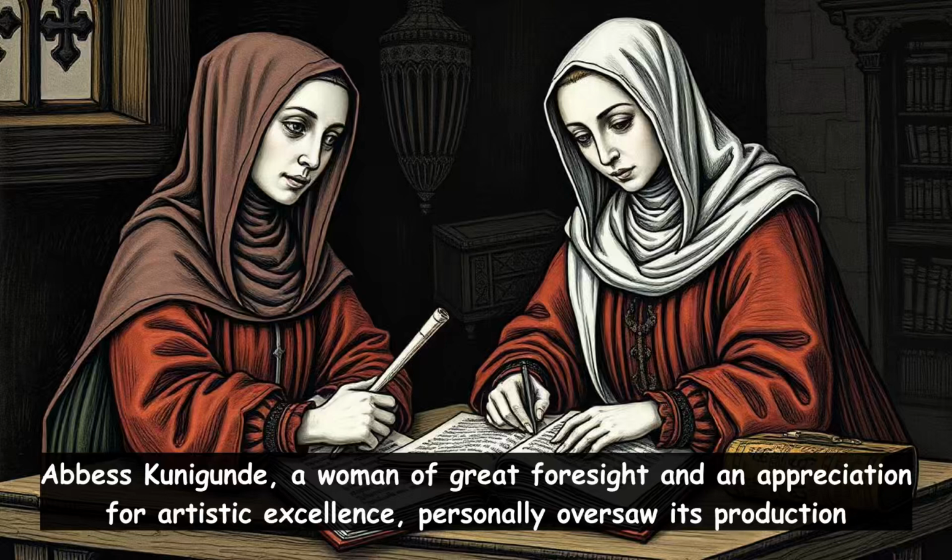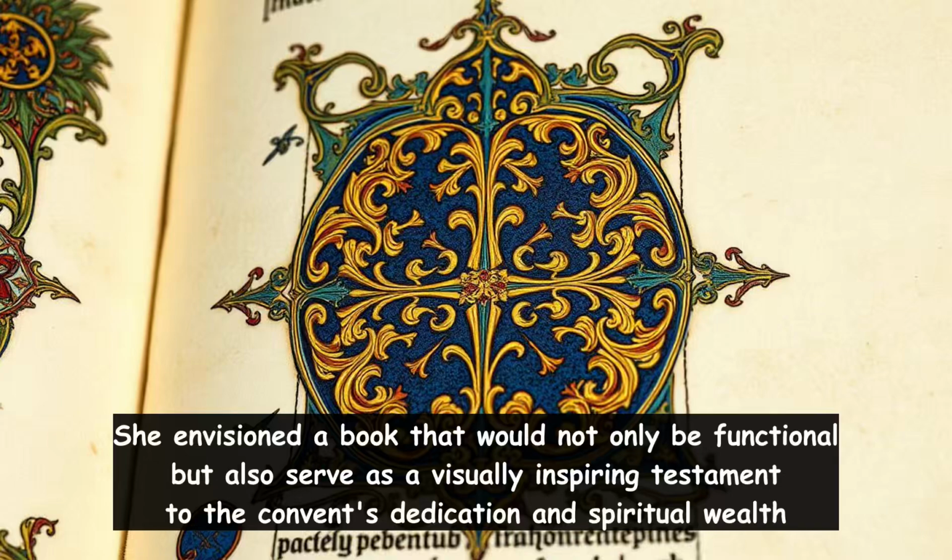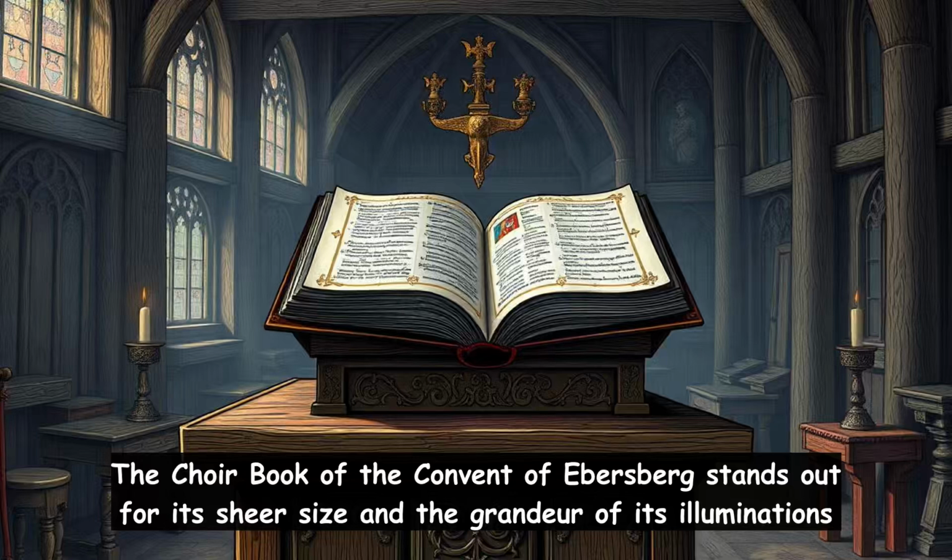Abbess Kunigunde, a woman of great foresight and an appreciation for artistic excellence, personally oversaw its production. She envisioned a book that would not only be functional but also serve as a visually inspiring testament to the convent's dedication and spiritual wealth. The Choir Book of the Convent of Ebersberg stands out for its sheer size and the grandeur of its illuminations.